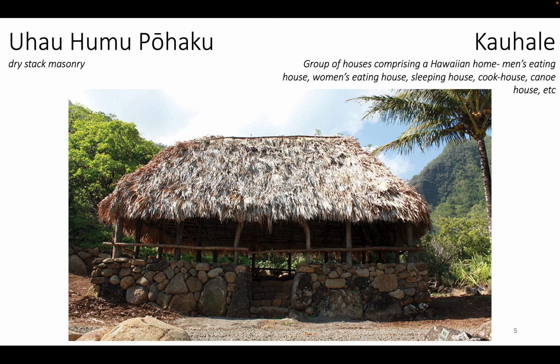One of the rock wall features that use uhau humupohaku is kauhale. Kauhale refers to a group of houses comprising a Hawaiian home. Traditionally, this included separate houses for the men's eating house, women's eating house, sleeping house, cookhouse, canoe house, etc. You can see here in this image that the hale sits upon a rock platform that was constructed using uhau humupohaku. The house itself is constructed entirely using natural materials. All lumber is lashed together with rope. The roof in old Hawaii was made out of pili grass, a native grass that is now very rare. If you're on campus and ever make it down to the lo'i, you will see that there is actually a hale that's constructed there using all natural materials.